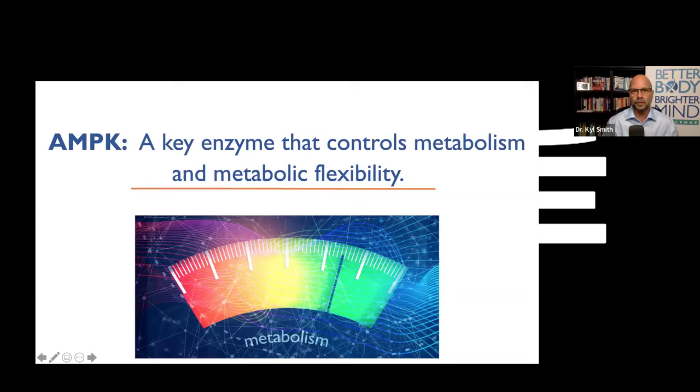If you're not familiar with it, AMPK, listen to this. This is why we use it in abbreviation. AMPK stands for 5' adenosine monophosphate-activated protein kinase. Wow, that's when you know you need an abbreviation, right? So researchers call this AMPK. You can go into pubmed.gov and do AMPK as a search, AMPK benefits as a search. But what's really unique about this is it's a key enzyme that controls metabolism and metabolic flexibility. And when I say controls metabolism, it literally controls basal metabolic rate, how many calories you're going to burn today.